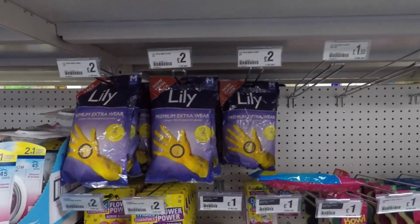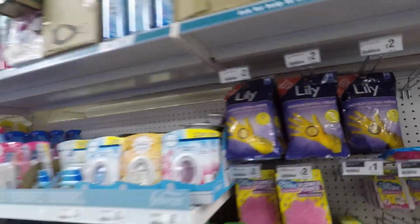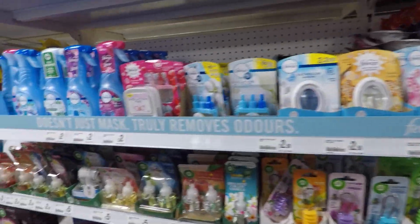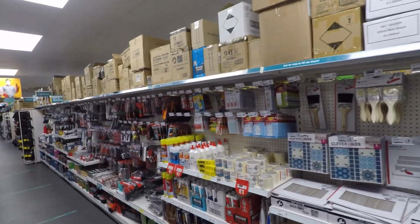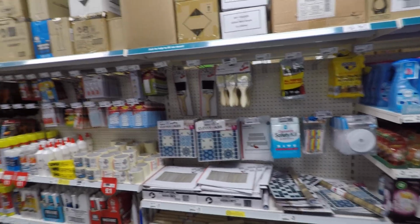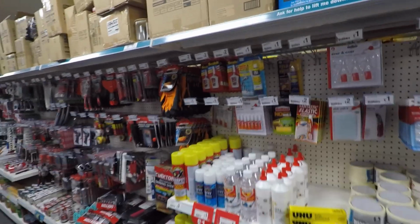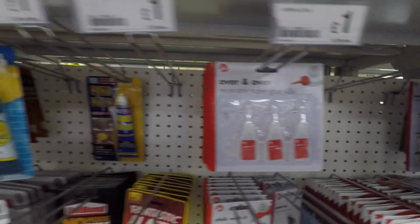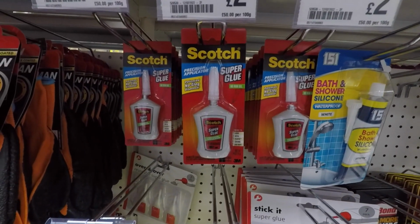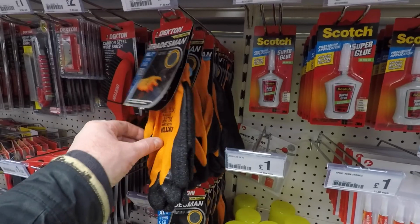Rubber gloves, so they'd come in handy, wouldn't they? Protect yourself from viruses and all sorts. And this is a good little section to be in actually, because it goes on to cover a lot of DIY stuff as well. So let's just see if there's anything interesting there, shall we? What can we see then? Well, we've got some super glue. We also have some work gloves.